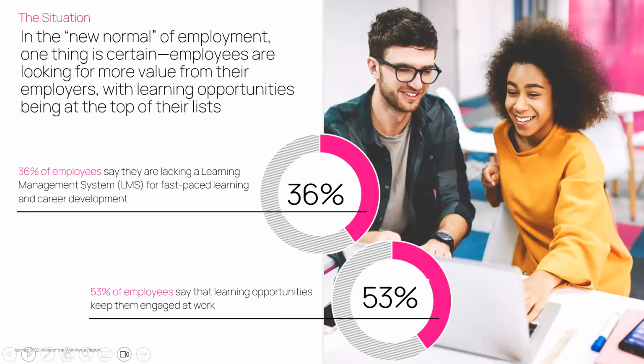So if you're looking at how do I keep my employees engaged, how do I keep them interested, how do I keep the staff that I want to keep here so that I'm not having high turnover, having a learning management system and learning opportunities within your company is a big key piece for employee satisfaction and happiness, keeping your employees wanting to continue to work for you.